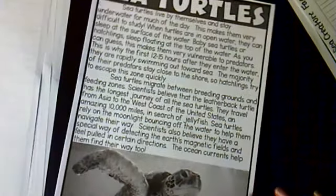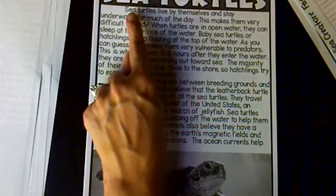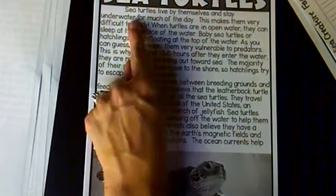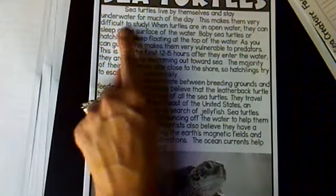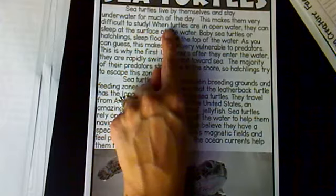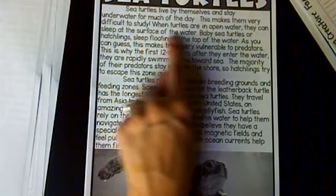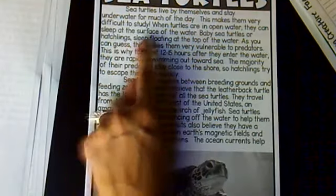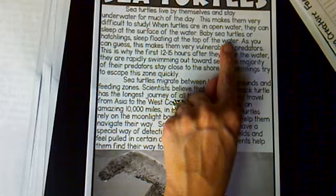Okay, the first section we're going to read, the first animal is a sea turtle. Sea turtles live by themselves and stay underwater for much of the day. This makes them very difficult to study. When turtles are in open water, they can sleep at the surface of the water. Baby sea turtles, or hatchlings, sleep floating at the very top of the water. Oh, I bet that's very cute.